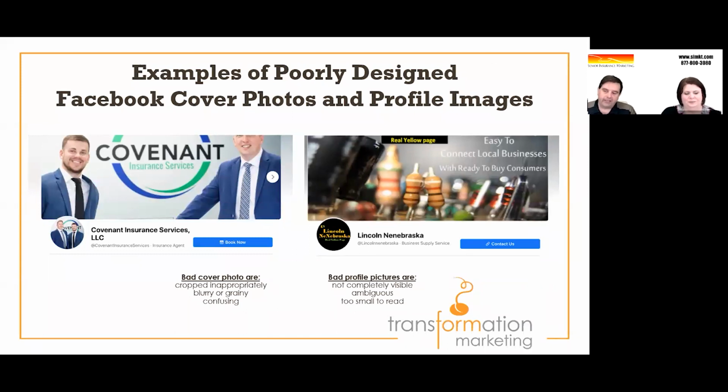On the left, you have this poor guy, his head's halfway cut off. And then you can see down in their profile picture, it's really small. It's going to be hard for people to see and process it. And their logo is a round logo, so it would be a perfect fit to just put their logo in there. So for somebody like this, you've got to clean it up, because this is a first impression. This is the first thing that people are going to see, and if it's off, they may just move on.